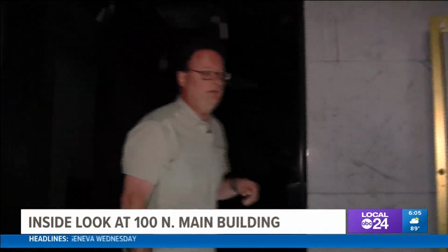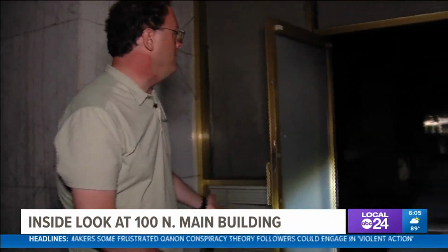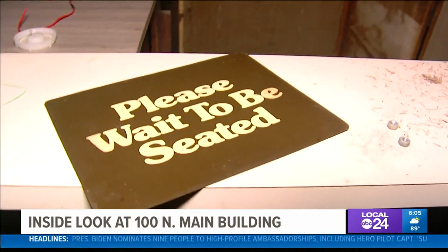So the building was built in 1965. When it was built, this space here at the corner of Main and Adams was a bank. Roller gives us a tour. Inside the building, it's eerily quiet. A 37-story office tower now vacant.